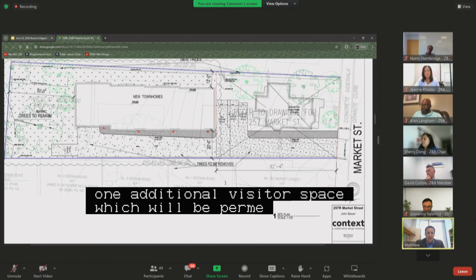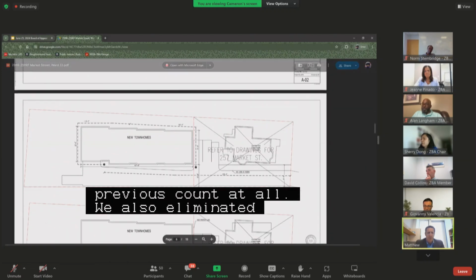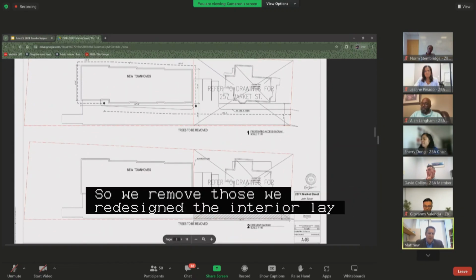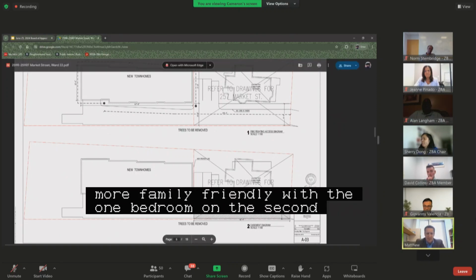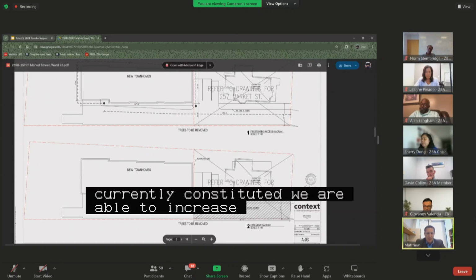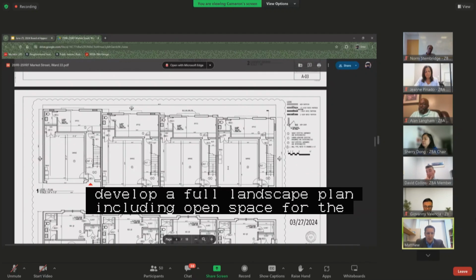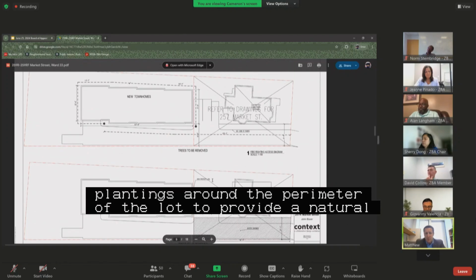We also eliminated previously proposed roof decks. We heard loud and clear from the abutters they didn't want that, so we removed those. We redesigned the interior layouts of the townhouses to make them more family friendly, with the one bedroom on the second floor and two on the third as currently constituted. We were able to increase the rear and side setbacks to give a little bit more relief to abutters, and developed a full landscape plan, including open space for the residents as well as trees and plantings around the perimeter of the lot to provide a natural buffering to abutters as well as those permeable pavers to help with stormwater management.